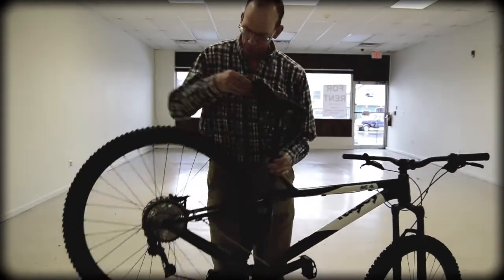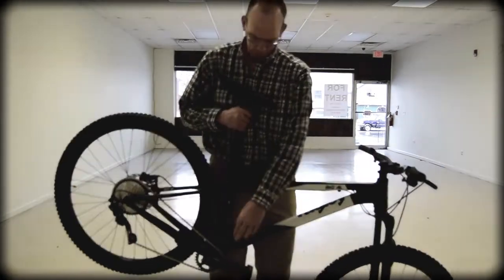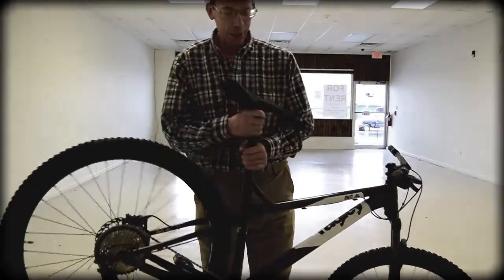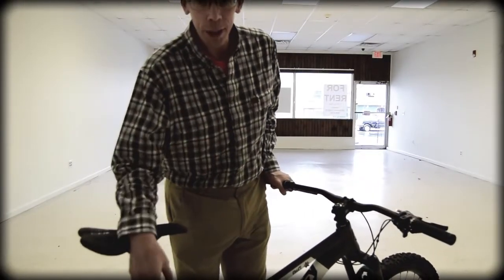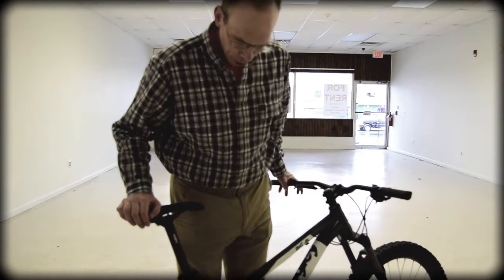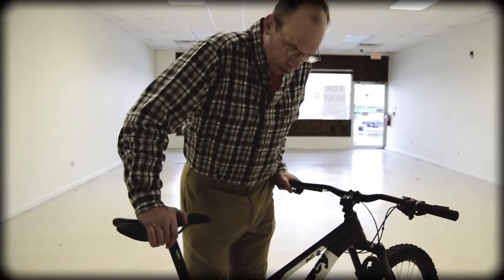Comes equipped with Shimano Deore 10-speed, Shimano Deore rear derailleur, Xeron Sun Tour crank. I looked up and did some research on the Sun Tour Xeron crank, and the only ones that give it bad reviews are basically the people who can afford the $500, $600, $700 crank sets that to me are ridiculously overpriced. The Sun Tour Xeron crank actually gets pretty good reviews. When it wears out, I'll probably upgrade it to a Shimano Deore 10-speed.